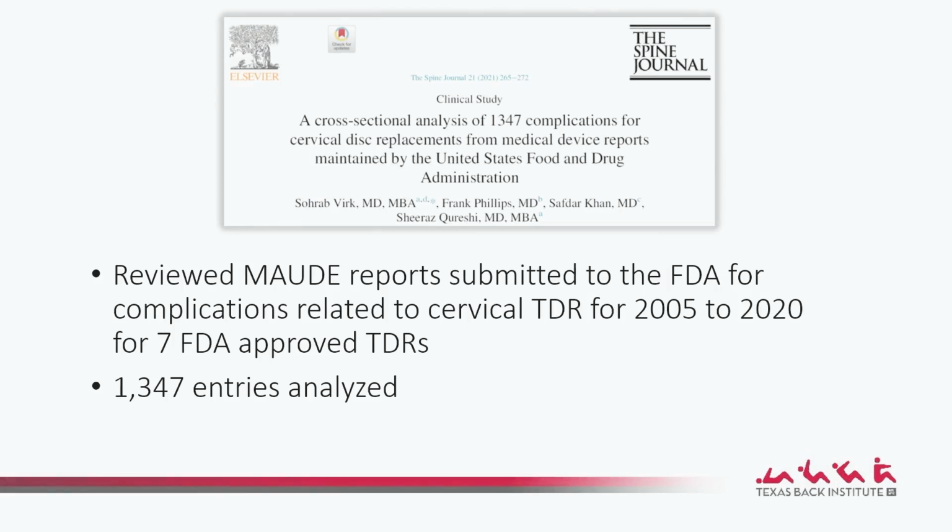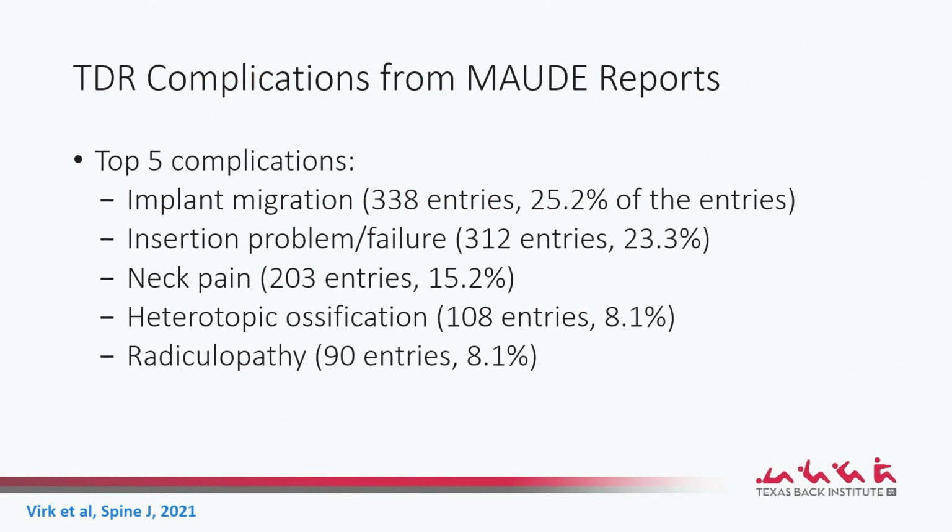This was from the MAUDE database, and MAUDE has its own issues. It's a medical device website that anybody can report to. A patient can report his own complication, a surgeon, your research coordinator, whoever. The top 5 complications from the MAUDE database: migration, and that's technical or patient selection. You'd expect that early in the learning curve of new technology. Again, neck pain, that's not really a diagnosis, but it's recorded there.